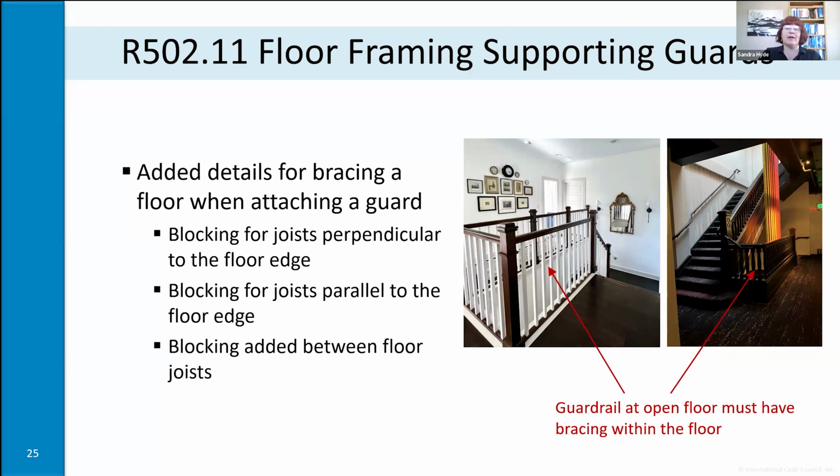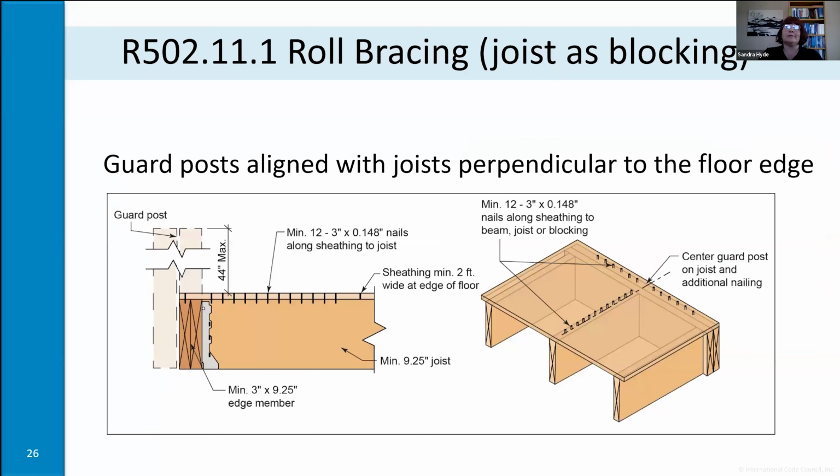So we now are going to have a floor, we'll call it an enhanced edge of the floor at a mezzanine-like area like this that is open by a stairway. And of course, if the builder decides to build a half wall or a full height wall at the stairs, then this all goes away. They don't have to do any of it.